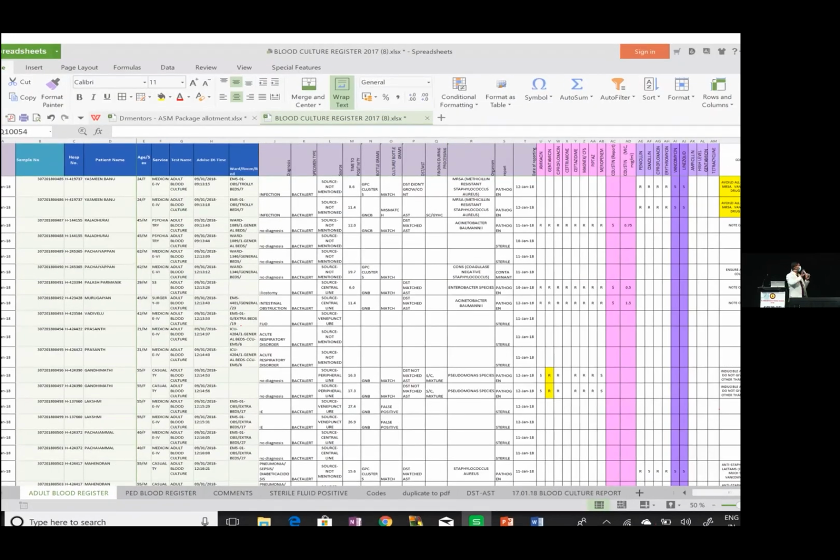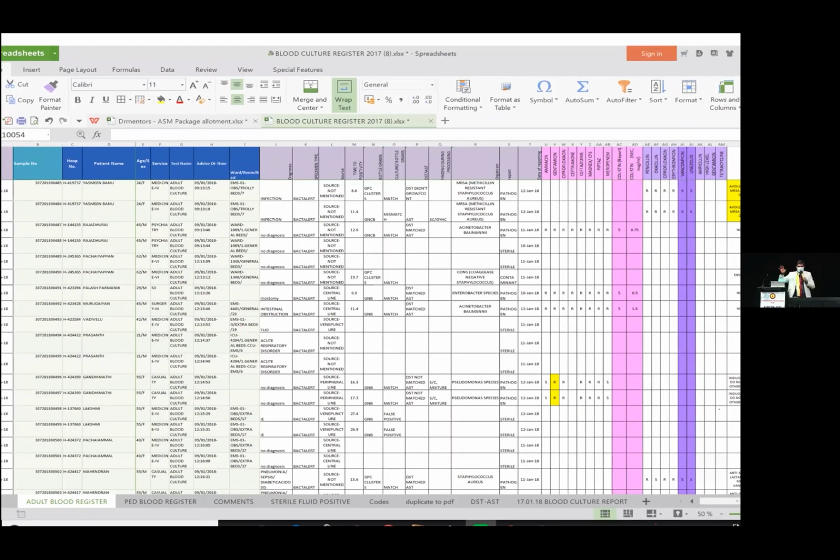to the clinicians. I'll tell you the reason why it was like a boon to the clinicians. See, this is not very difficult. Any of you can do it. So each row is for one patient. So the demographic detail used to be filled by the technician, and the remaining fields we used to fill by ourselves during the reporting time.